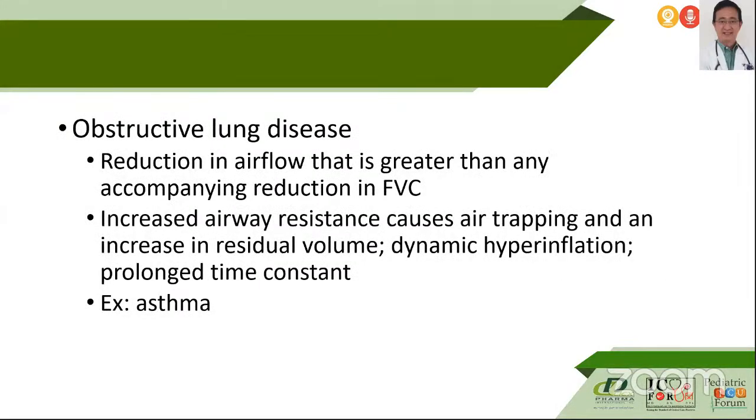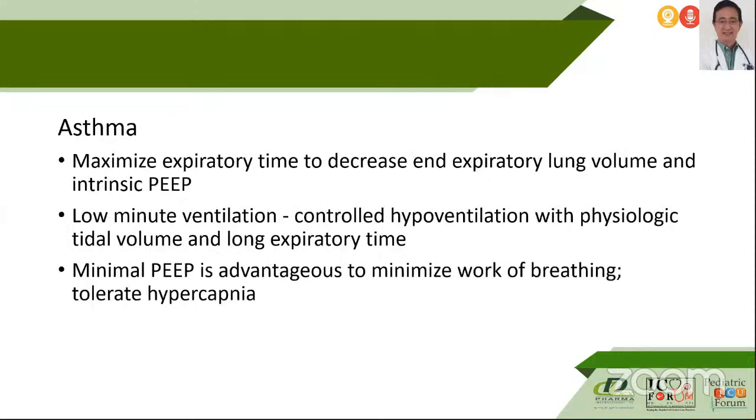So for patients with asthma who have obstructive lung disease, there's of course a reduction in airflow, and there's increased airway resistance causing air trapping, dynamic hyperinflation. You have prolonged time constant, meaning your expiratory time is much longer than your inspiratory time. So what you do is maximize expiratory time to decrease end expiratory lung volume and intrinsic PEEP. You also decrease your minute ventilation, controlled hypoventilation with physiologic tidal volume, and of course a longer expiratory time. Again, you must decrease your PEEP because of the presence of auto PEEP because of the obstruction caused by the ball valve effect.